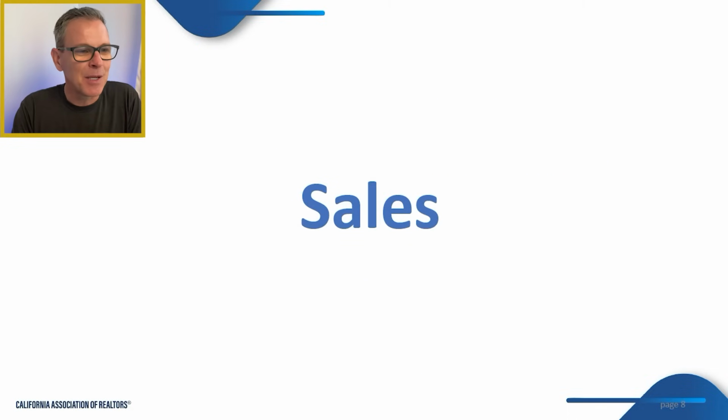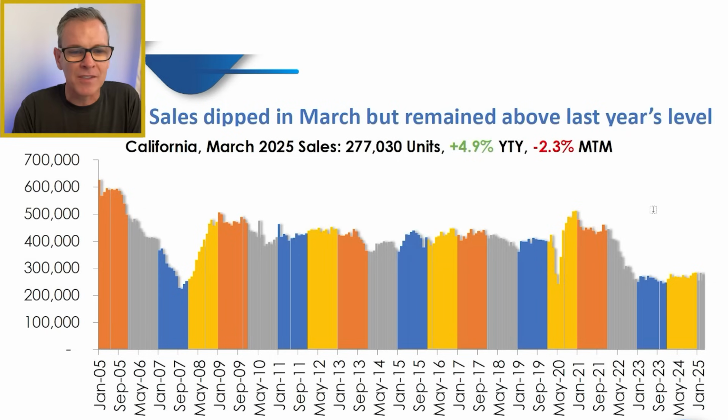All right, anyways, let's talk about sales. This is pretty crazy because look at this. This is sales over the past several years, going back to January of 2005. Again, we're up by 4.9%, down 2.3% compared to the previous month. But look at this. We're basically approaching the third year in which sales are at very, very low levels. We have been stuck at these very low levels for quite some time.